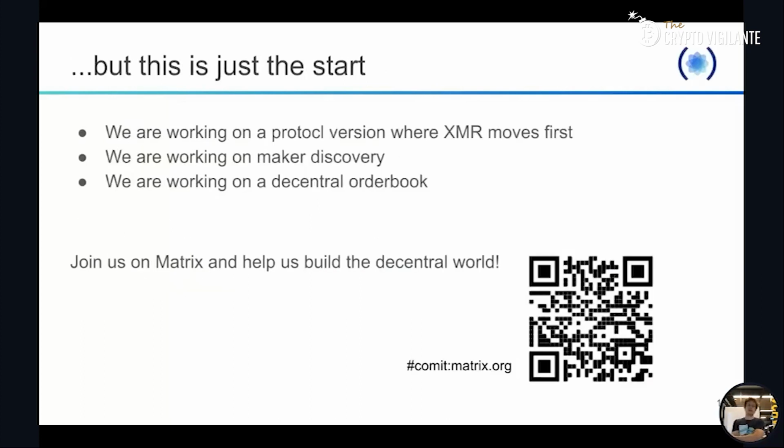But this is just a start, so we are actually working... I didn't fix the typo. Cool. It's still a protocol. We are working on a protocol version where Monero moves first, and we are working on maker discovery, and we are working on decentralized order books. We actually already have a solution there, but we don't think the world is ready for that yet.